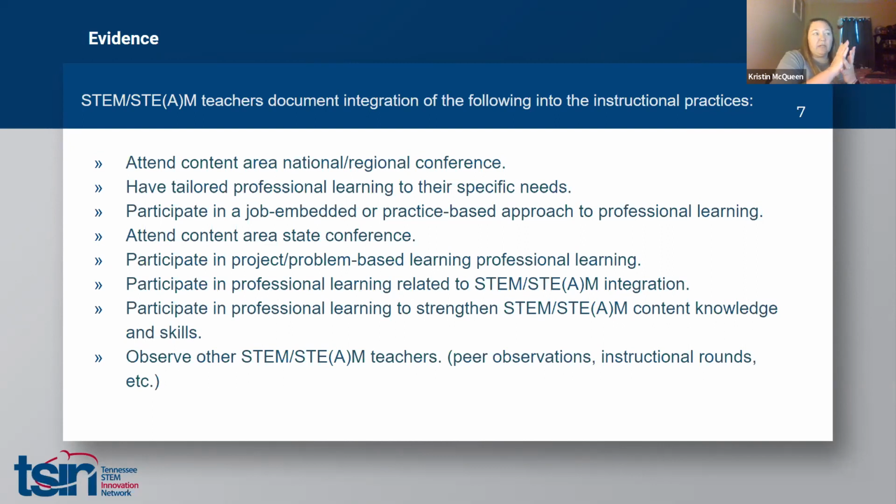Participating in job embedded, we talked about how that could be grade levels, PLCs, faculty meetings, attending content area state conferences, of course, attending PD around project or problem-based learning, anything related to STEAM or STEM pedagogy and initiatives, and then observing our other teachers and our other colleagues. Now that one can often be hard to hit because time is always going to be against us in the classroom, right? We all have mandates. We all have different expectations to meet. And this oftentimes can be one of the more difficult ones to ensure that we're integrating within our building.